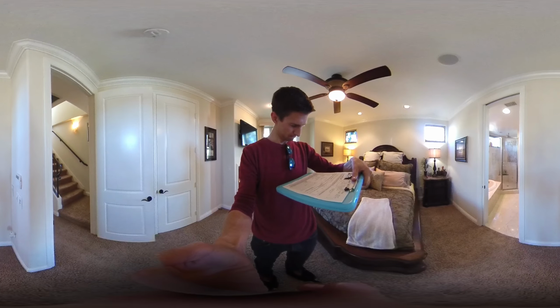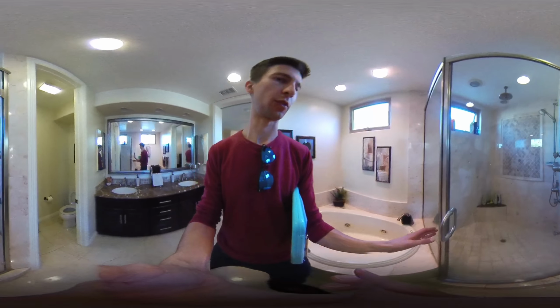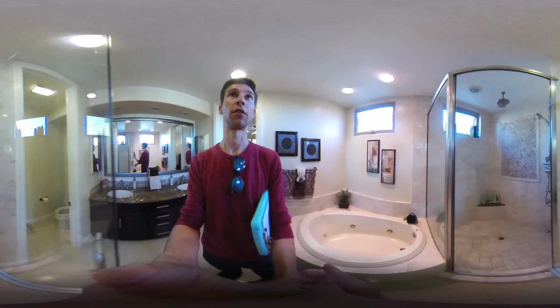Here's the master bath. Quite spacious, honestly. We have the dual vanity, separate toilet nook, which is great. And then, honestly, this is quite a large shower. I'll just put it in so you guys can see it. There's a lot of room in here. The tile work looks like it's done pretty well. And then the soaking tub. And all of this is very private. They have windows up high, which is great. It brings in a lot of light while still offering a lot of privacy.